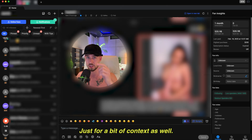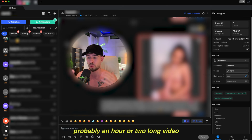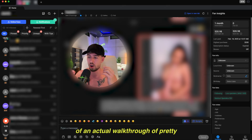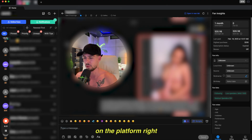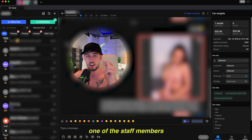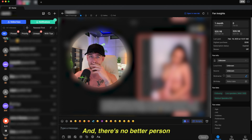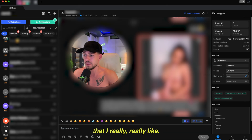So within this section, there is so much to talk about, but I'll just mention a couple of bits. Just for a bit of context as well, on my online program, on my course, we'll be doing an entire, probably an hour or two long video of an actual walkthrough of pretty much every single button and every single feature on the platform, right? Now, this is going to be a shorter video because otherwise that will literally take me 2 hours. And we'll actually have one of the staff members from Infloww themselves come on the video, and there's no better person to explain every single option than somebody from the team.